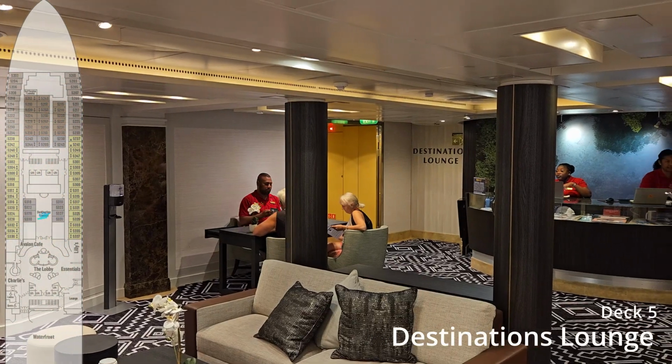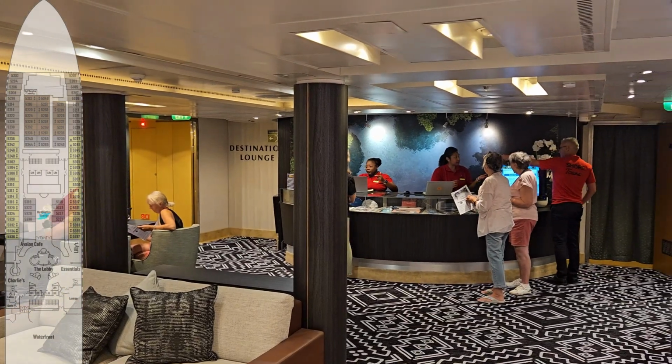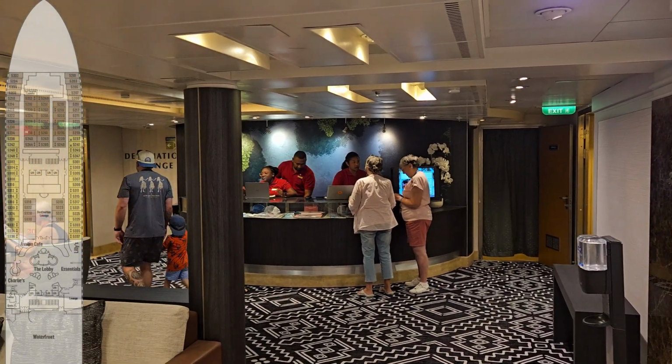Ahead is the Destinations Lounge. Come here to book your short tours or future cruises when they are open. There are also plenty of lounges if you just want to sit around. The rest of the deck is passenger cabins and a guest laundry.